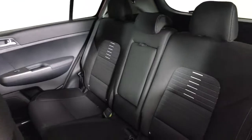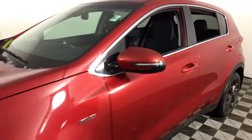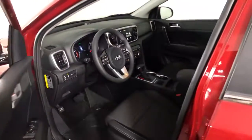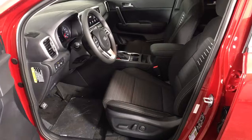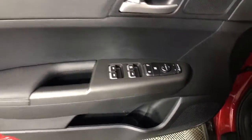fog lamps, lane keeping assist, backup camera, aluminum wheels, steering wheel audio controls, Bluetooth connection, stability control, rear spoiler. Upscale comfort blends beautifully with crossover capability in this refined Sportage.